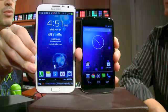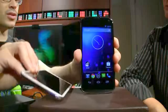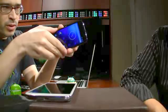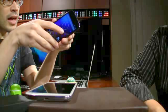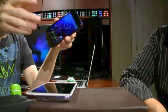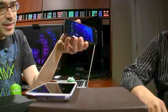And there are some differences even between these two devices, not just in screen size, certainly. No removable battery in the Nexus 4. Nope, integrated battery. No SD card slot. Nope, 16 gigs internal memory. And there's another difference between... Oh, no removable battery. Did I say no removable battery already? Sorry. It's got wireless charging.